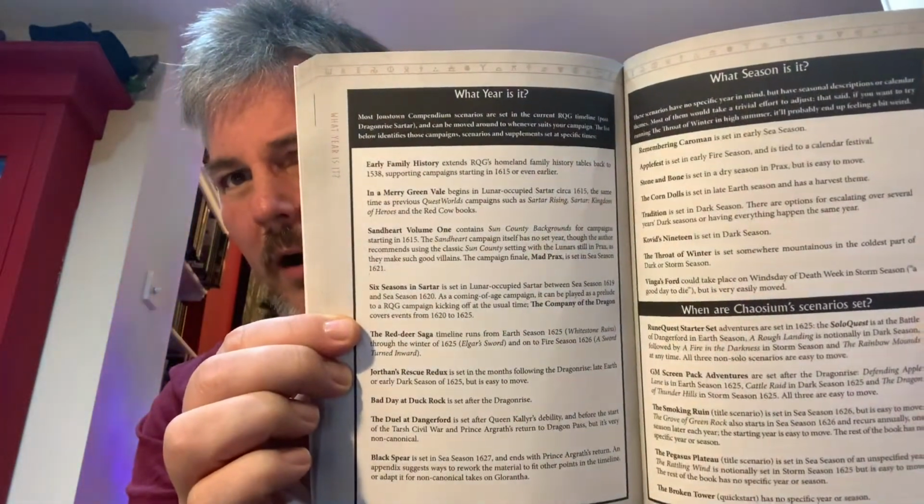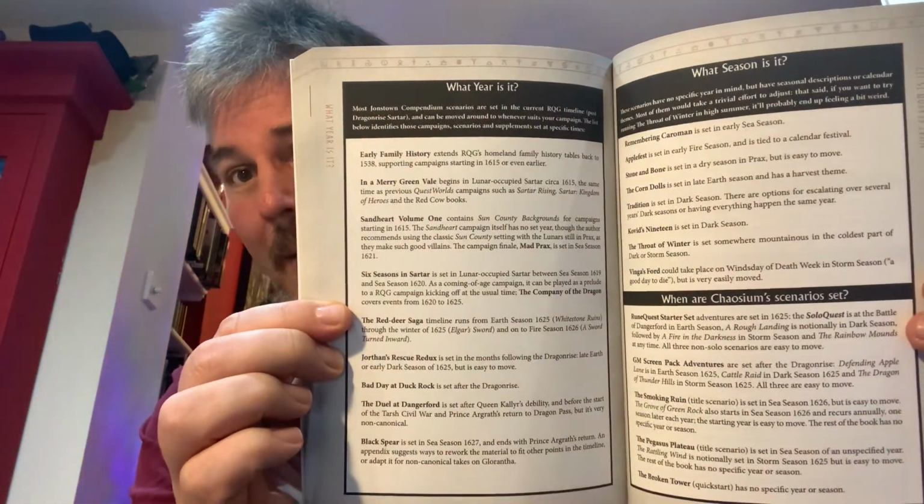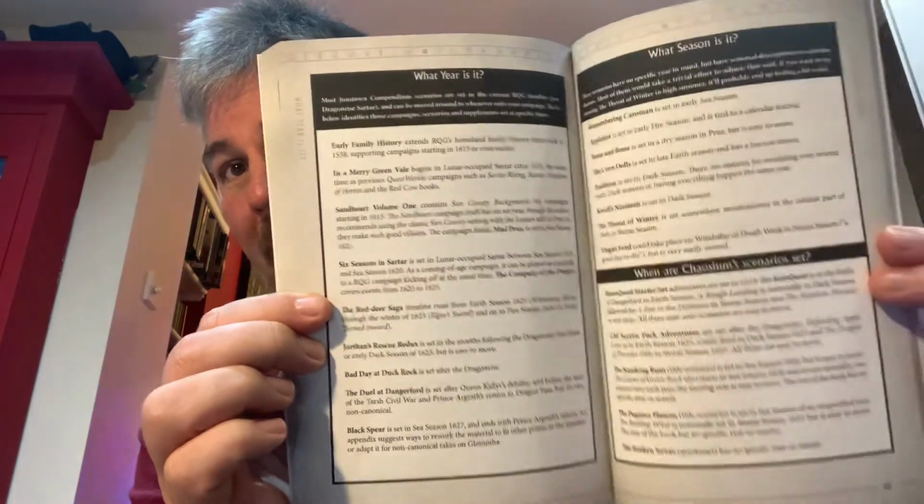But also, there's the usual: when is this scenario set? So is it going to be something that can fit in with my campaign's established timeline? There's advice on how easy it is to change these things. There's advice on scenarios that are set at a particular time of year, like is it during the Harvest Festival? Is it in the deep midwinter? Is this a scenario about surviving in Prax, where obviously you want to do it at midsummer when things are as hot as they possibly can be?